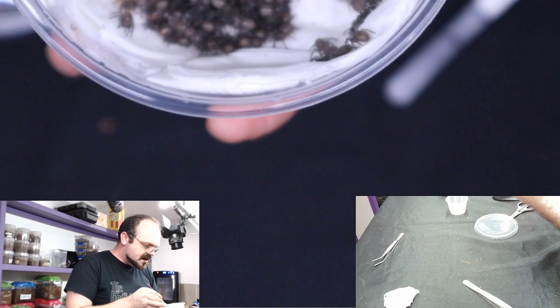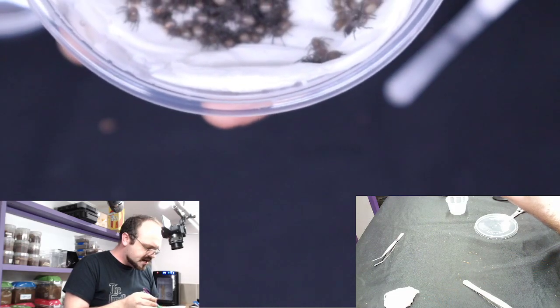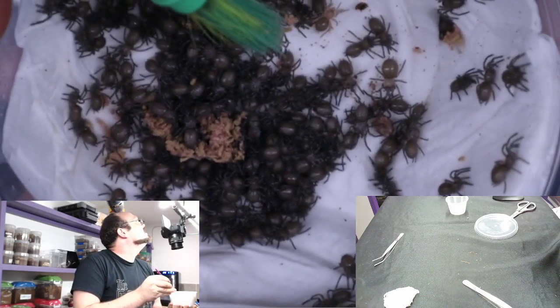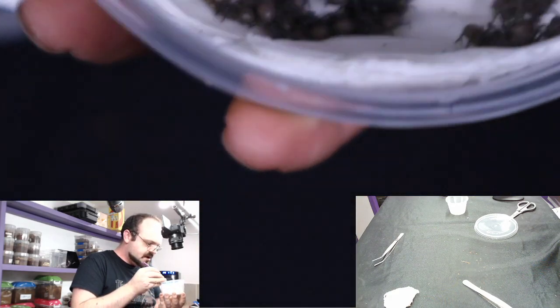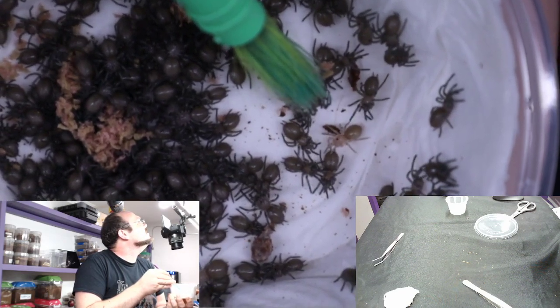Let's just spread them out a little bit. Oh wait, no, it's just this one that hasn't darkened up. Now because they're already darkened up, can you see? I'm just making sure you can see it, sorry. There she is. See that little white one? The one that hasn't darkened up?